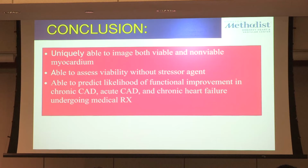So to wrap up, I think what's unique about MRI is the ability to image both the viable as well as the non-viable scarred myocardium, able to be done without a stress agent or without the need for ionizing radiation. There is data now over the last 20 years since this technique was developed that shows that it can predict improvement in contractile function both in chronic CAD, acute CAD, as well as in patients with heart failure undergoing medical therapy. And then I think a unique aspect of MRI is that it's able to identify this phenomenon of reversible myocardial thinning. So thank you for your attention.